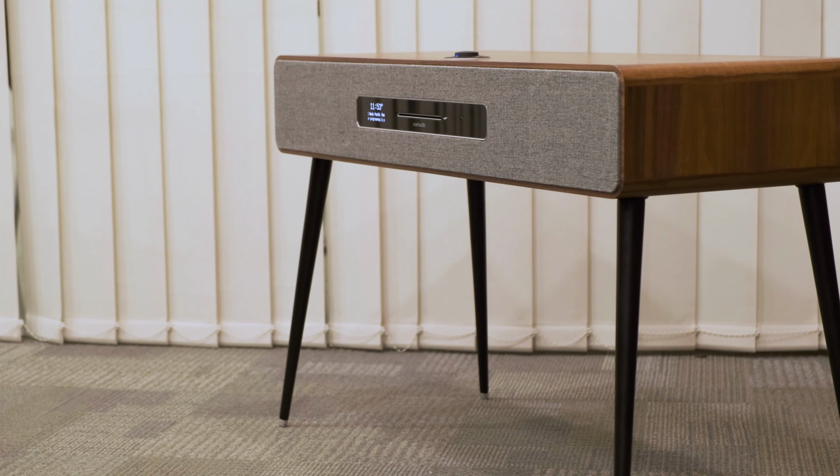So you might not have heard of the name Ruark before, but that's okay because to be honest, neither had I. But they're a British audio company that makes hi-fi systems that are apparently designed to first catch your eye before catching your ear, whatever that means. So when we were invited to have a quick hands-on session with the Ruark R7, I was definitely intrigued.